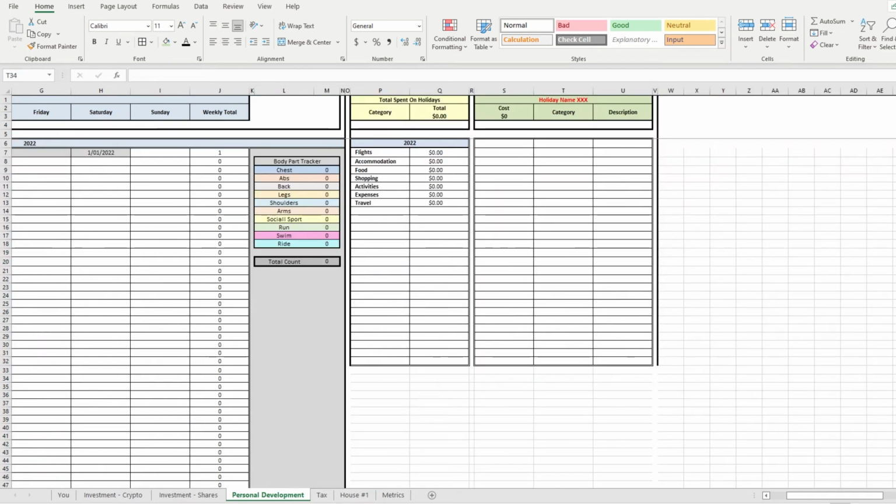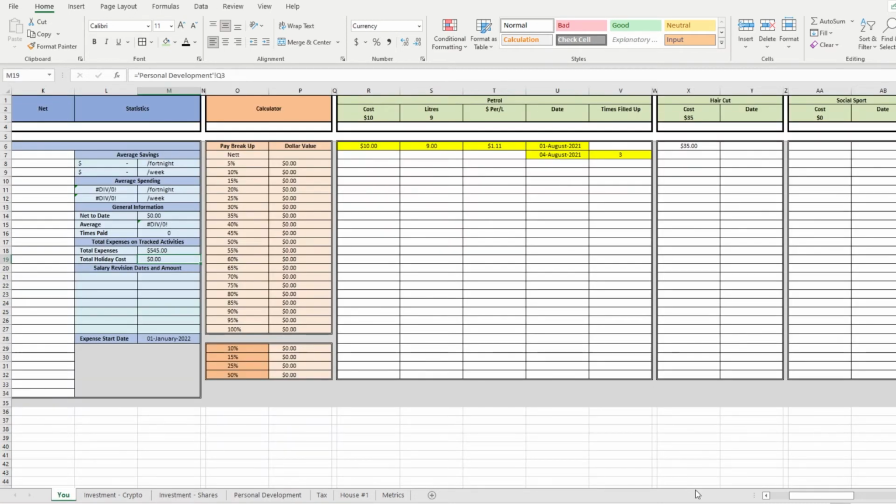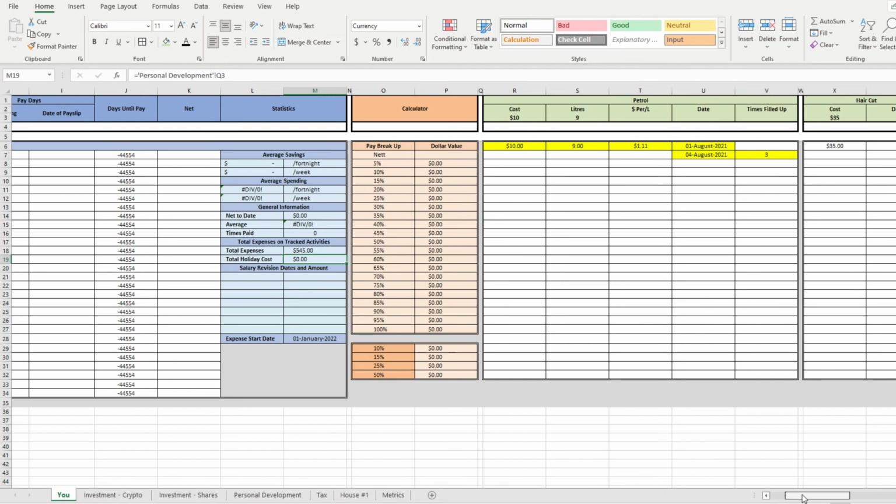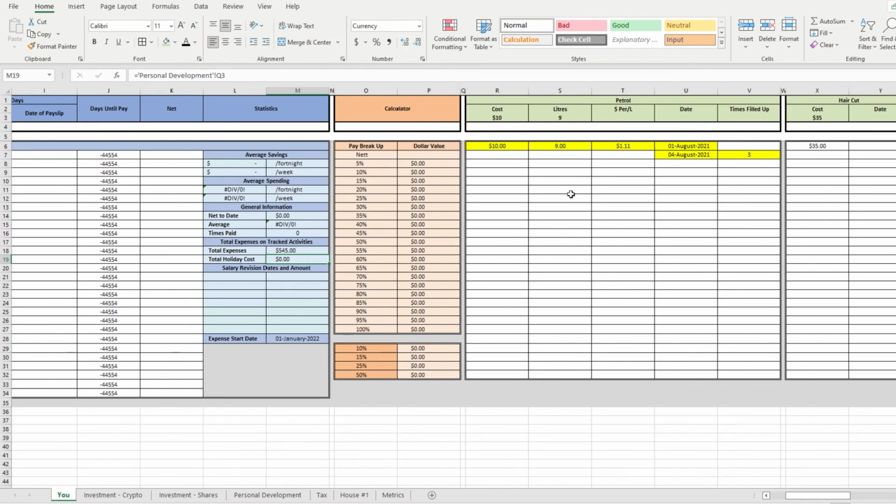So the other thing that I want to keep track of in my personal development tab is my expenses on holidays. I don't think they belong in the personal finance tracking because these expenses are a lot more common, and I just don't think that going on 2 holidays a year are worth adding into this section here. You're filling up petrol, getting your hair cut a hell of a lot more often.